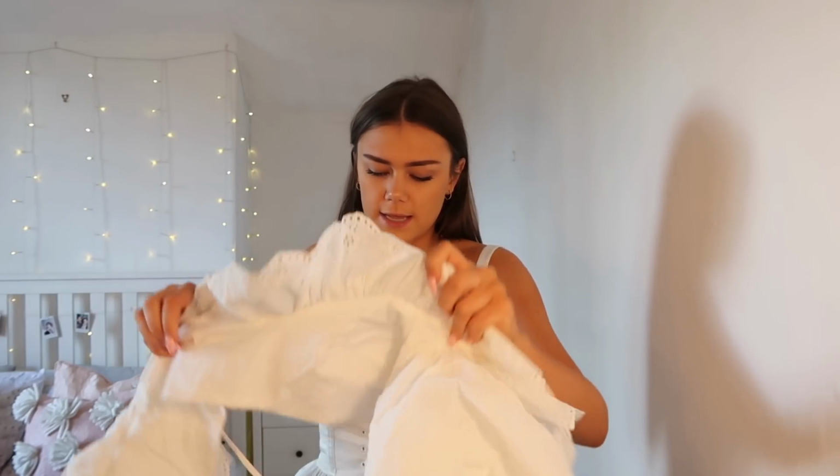So flattering once again. This is what the back looks like. A beautiful zip. This top is everything dreams are made of. I'm just going to try it on showing all its beautiful, magnificent glory because if I could design a top, this would be it. The most beautiful top I have ever and will ever own in my life.